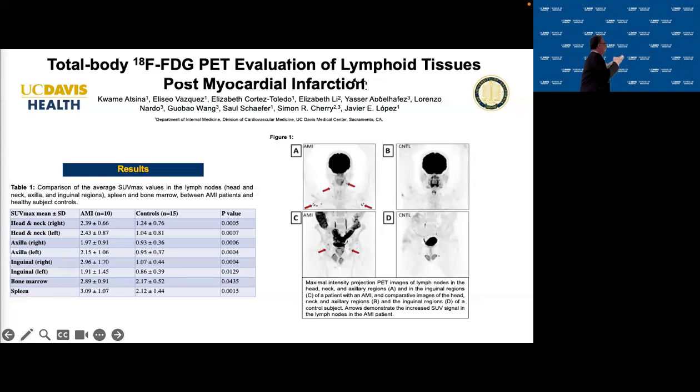So this is to say that now we have the ability to look at the entire body, look at the different organs. In this project, we found the spleen, the bone marrow, and all the lymph nodes in the body to be activated during the heart attack. And so we interpret that as the inflammation that is occurring during the heart attack.